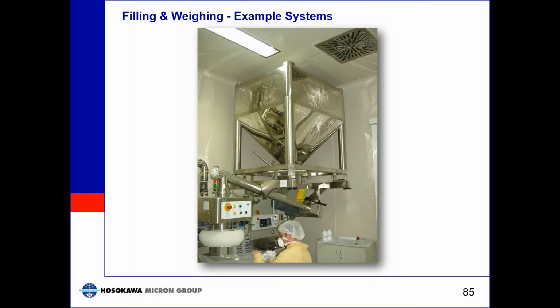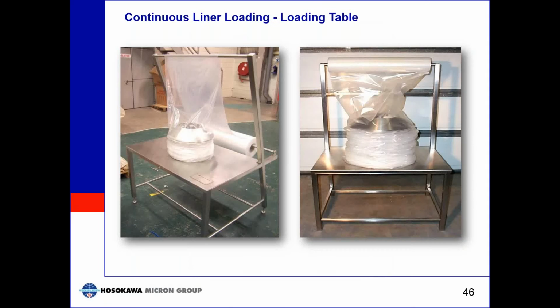Okay. Next question. What is the maximum height of a liner loading cage? Typically on the continuous liner loading cages, we would normally look to get a cage about 500 millimeters in height, which should give enough liner that when you put on liner of something like 75 to 100 micron, which is typical for things like chemical or food applications, you can most probably get about 15, maybe 20 drums bagged off with a continuous liner.